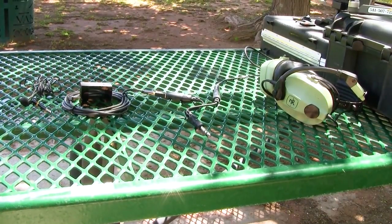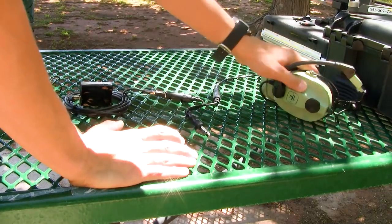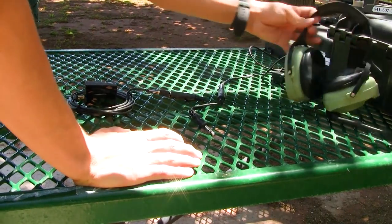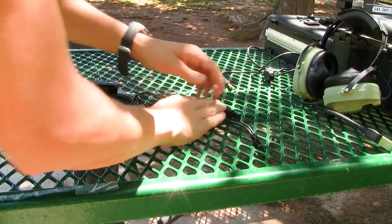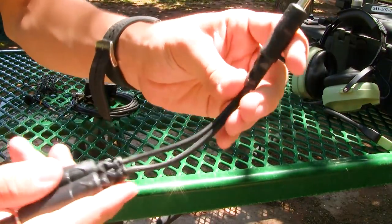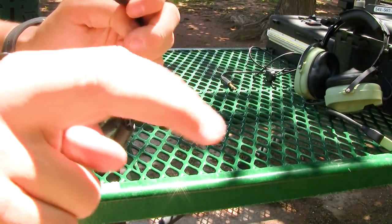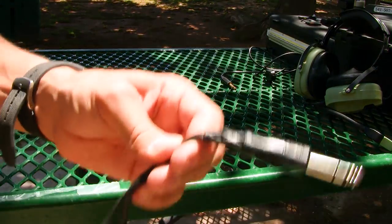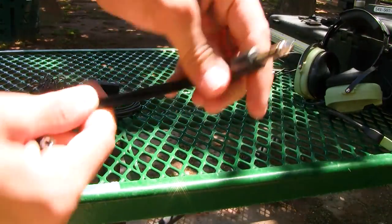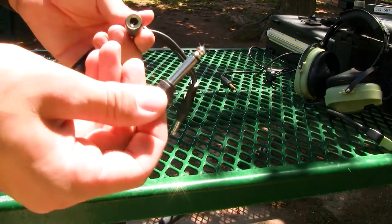Okay, so this is a fairly simple setup, really nothing too special about it. The main component being, here's the headset, obviously, that I wear, and then this here is a quarter inch audio splitter. Don't bother buying an aviation headset splitter because those are extremely overpriced. I think this was like $5 and it's a beefy cord here. And this is just a quarter inch audio plug.